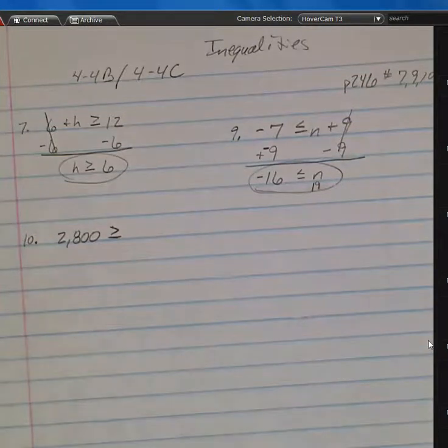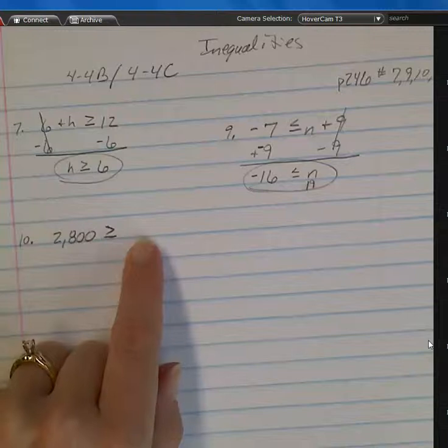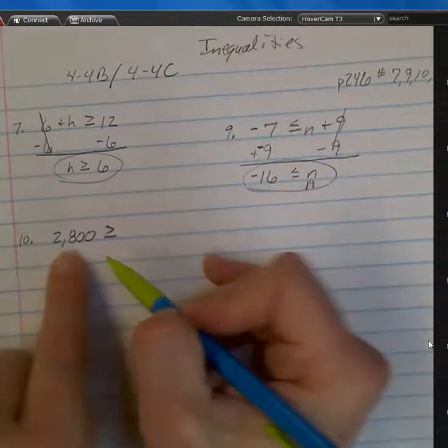Do you see why we put it that way? Because whatever it holds had better be, I mean, it could hold 1,000 pounds, right? Yeah. Can it hold 3,600 pounds? No, you would have a broken elevator and someone would really get hurt. Okay? So that's why this has to be the biggest.